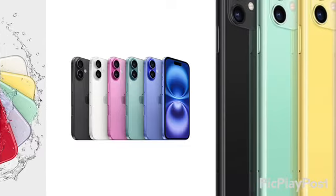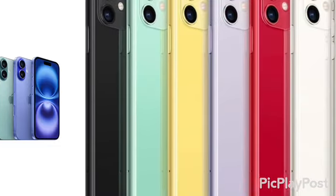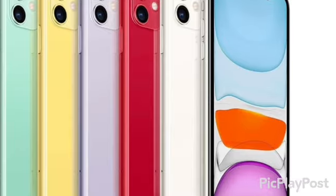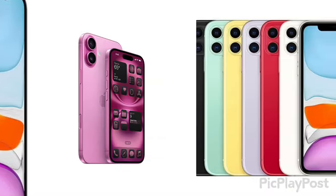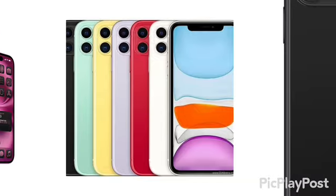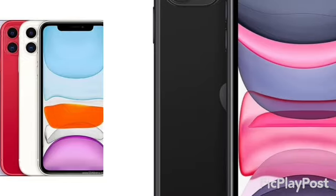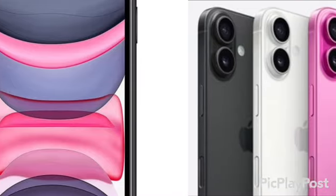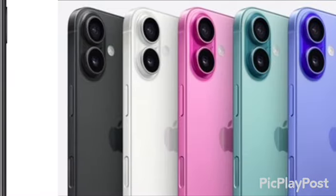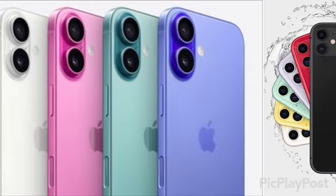Both of these phones handle your day-to-day tasks, and they both run iOS 18. They look the same, they have the same amount of cameras, they both have Face ID. This is very hard to distinguish between these devices. If you were to just flash a regular person both of these phones, take pictures and use them, I think that the iPhone 16 just is a hair bit better.